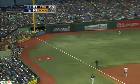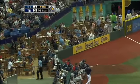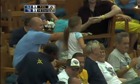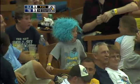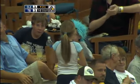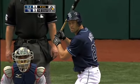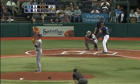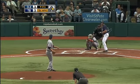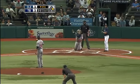And a liner up the left side. That's going to hook foul. One hops the back of the bullpen mound and winds up in the stands. The count remains a ball and 2 strikes. Rays facing David Huff, 24-year-old lefty. Pitch away, a fastball up and away.